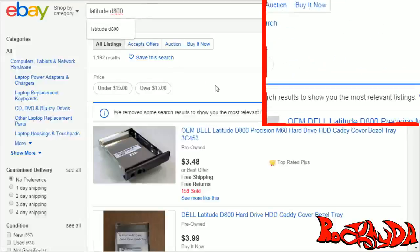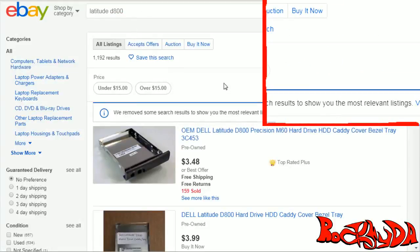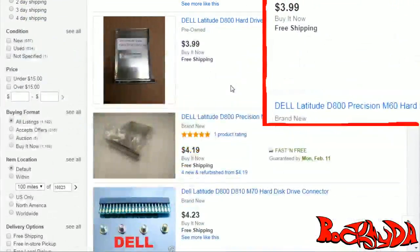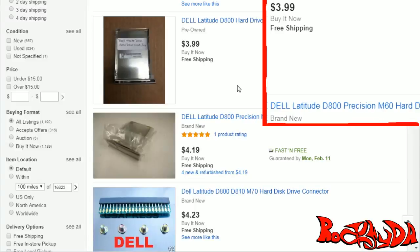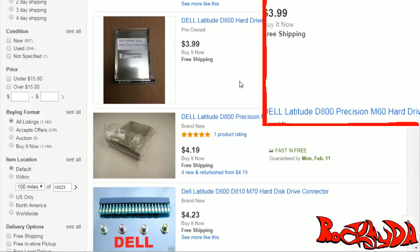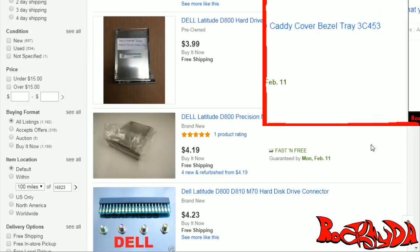Okay, so now we're looking at the Latitude D800, which is the same thing as the Inspiron 8600. The only difference is the case is a little bit different and it's missing the media player controls. But they use the same board. Oh, one more difference. There's 2 extra USB ports on the Latitude D800. And they're on the side, and the Inspiron 8600 actually has a cutout. So you can take a D800 motherboard and put it in an 8600 and remove a little plastic slot. And you have all the USB ports, and the media player controls plug in.